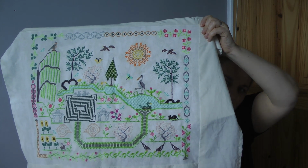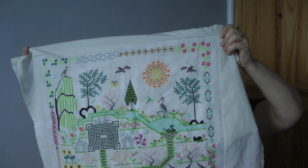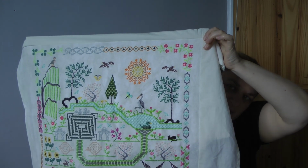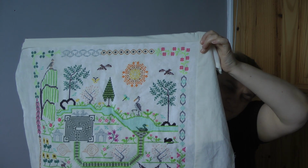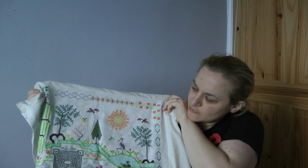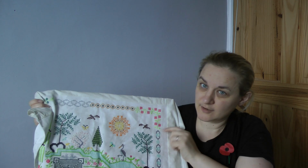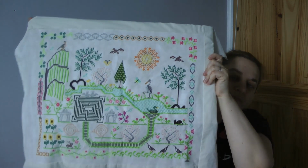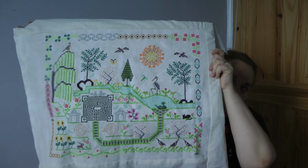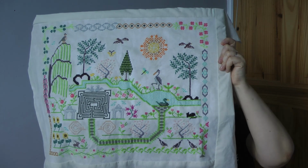Were I to do it again I might have picked slightly different because some of the variegation doesn't come through, especially like the dark green of the tree and the other tree here, which I think is WDW Kentucky Bluegrass. But I will put in the details below what I've used and on an Instagram post as well.